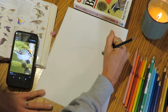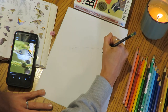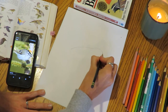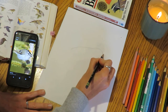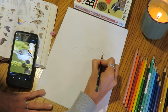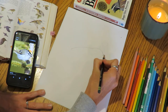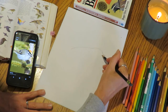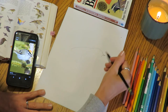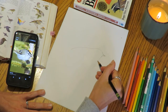So I don't like how I did his face. I feel like his face is a little bit more, it drops down. And then it says a tiny bill. It's got a tiny bill that is perfect for catching gnats. It's short, thin, and pointed. He's going to be able to catch insects very precisely, like using chopsticks to catch a fly. I bet it looks better when I start to fill it in.